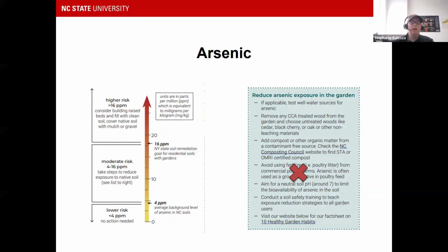However, if you do see elevated levels of any of these metals, it would be prudent to test your well water for heavy metals as well. To know your risk and know what actually is in your well water, if you're consuming well water, it would be a good idea to have that tested. It's recommended to test once a year anyways, but if you haven't done it and you see some higher levels of metals in your soils, it would be a good idea to go ahead and get your well water tested as well. Arsenic can come from treated wood.